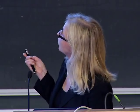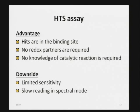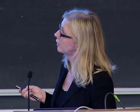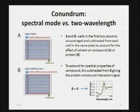So we basically focused on the search of type 2 inhibitors. The advantage of this assay is that we detect only those interactions which are in the active site. We do not need any redox partners to drive these reactions, and we actually do not need to know the catalytic reaction which this protein performs, which sometimes is adventurous for some other cytochromes P450s. However, the assay has a downside, which is limited sensitivity, because UV-visible spectroscopy is used for detection, and slow reading if we choose to use spectral mode.